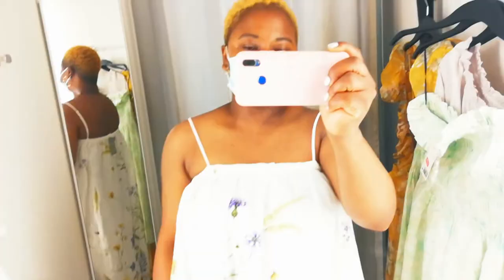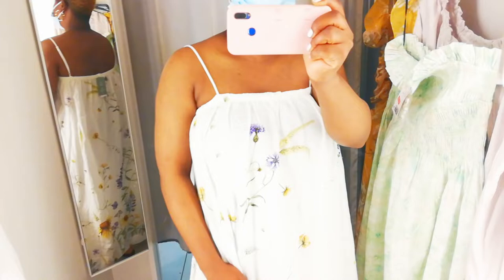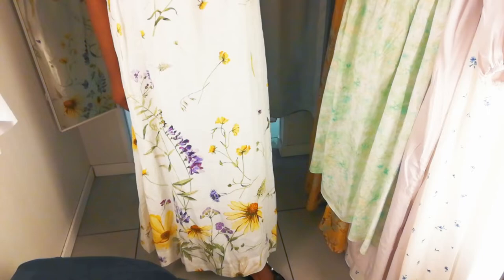This matching dress, the print is so chic, it's lined, lovely. The print is amazing, with flats, with sandals, with a crop blazer, denim jacket, blazer, you are ready to go to any destination. So it's very, very elegant, very sophisticated. You can wear this to work, to a summer wedding, will look amazing.